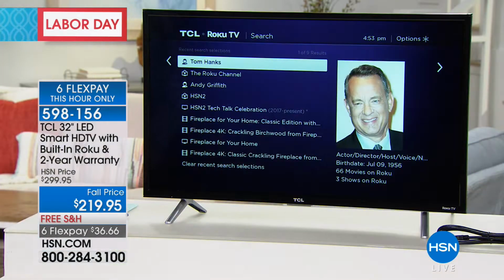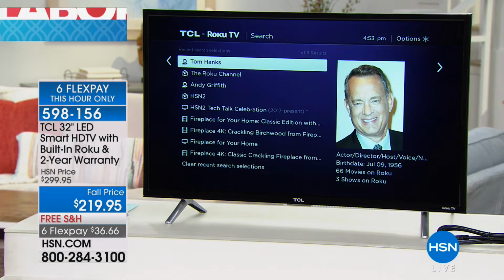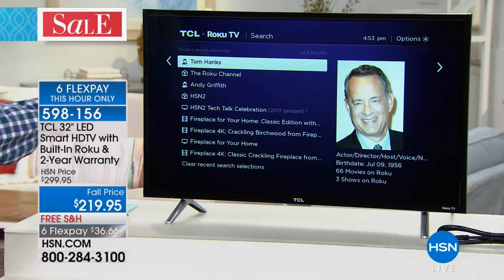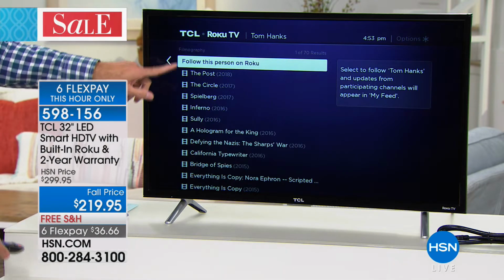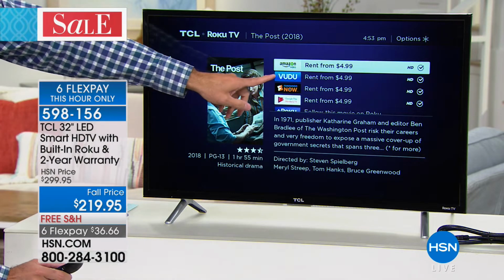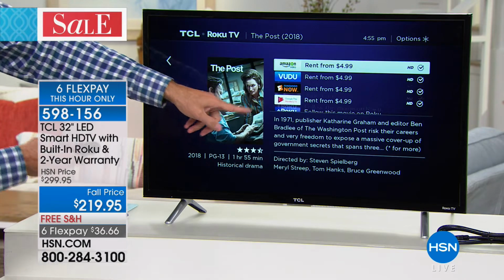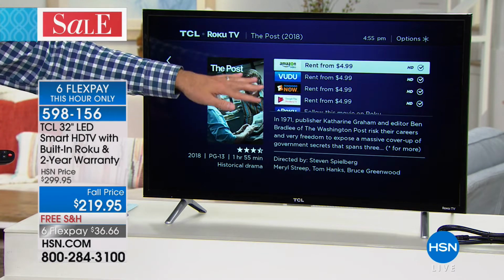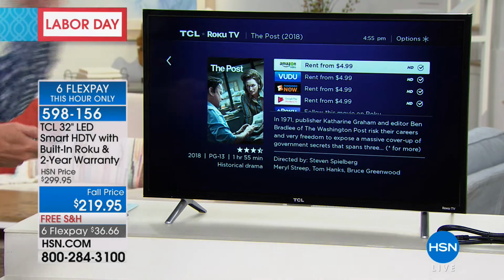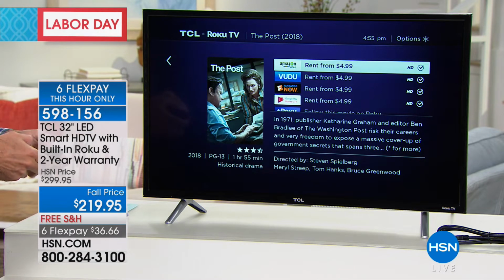And there it is, Tom Hanks. So look, I did a little search. If you're a Tom Hanks fan or a Julia Roberts fan, or you want to watch comedies or Christmas music, I just typed in Tom Hanks. Now I'm going to hit okay, that gave me some information on him. Here's all the different options. Look, we could watch The Post right now, and this shows us we could rent it from Vudu, we could rent it from Amazon. If it were available on Netflix, it would show us it's available for free on Netflix. It actually knows what you have downloaded and always gives you the least expensive way to enjoy your material.